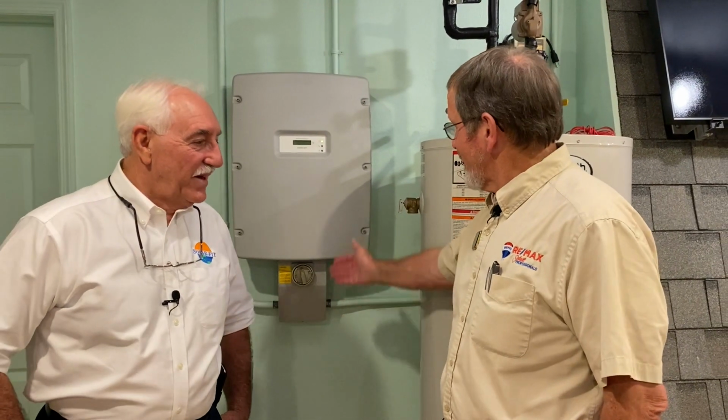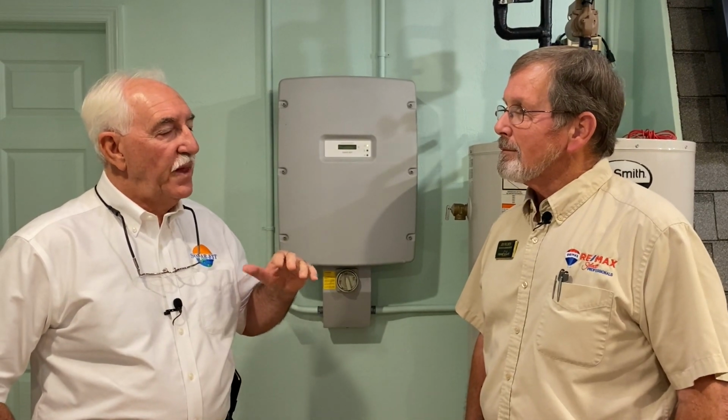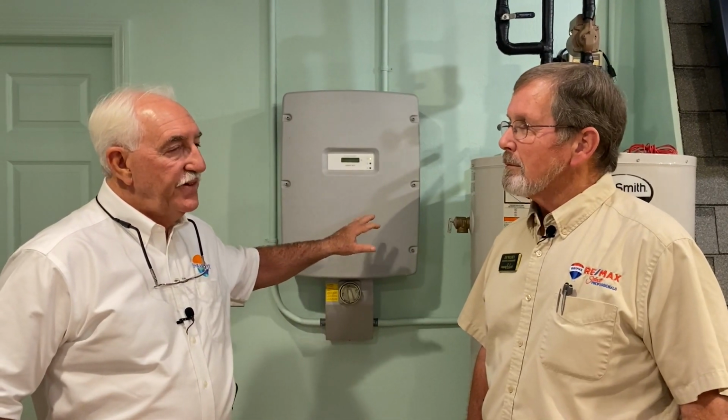So Bill, tell me about this piece of equipment here. I know I've got 2 of these in my garage. So what do they do? So that's a power inverter. In the office building we're in, we've got a 5 kW solar electric system that has DC modules, and the power comes down to this unit and it's changed over to AC, and then it can be fed into our panel box to offset our energy.